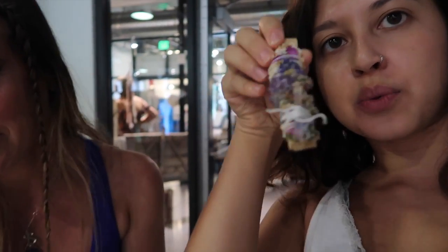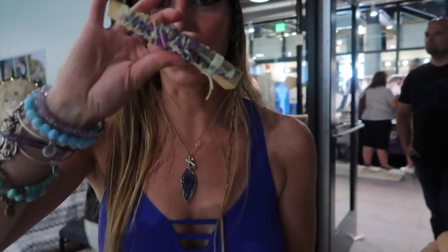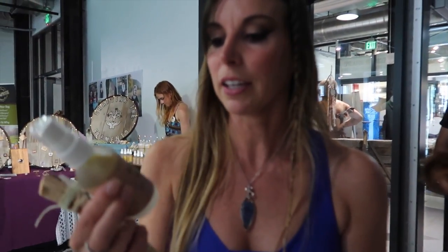So, guess who I ran into? Jenna's here. And I'll show you guys what we just got. Some Palo Santo, wrapped in wildflowers, with a crystal on it. So pretty. And then I also got this sacred spray, a smokeless smudge. Oh, that's awesome. It smells so good. Amazing. And Jenna just so happened to be in Colorado while we are, so we had to meet up. If you guys don't know who she is, Live Pure Jenna.